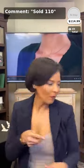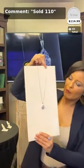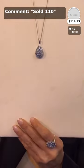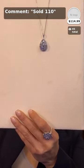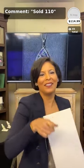Hold on. Let me put it against this for again. Okay. This is for Facebook, Instagram. That's for you, darlings. $23 per month, 3.9 carats of Tanzanite. All Tanzanite. All of it.